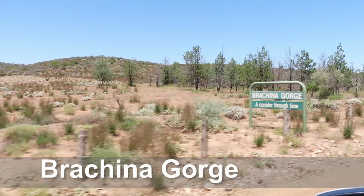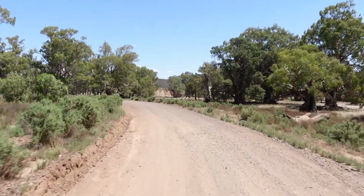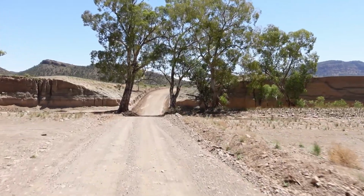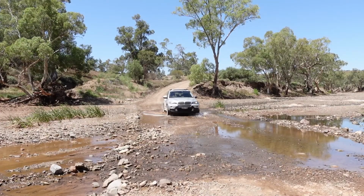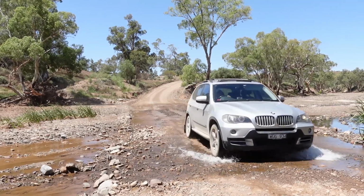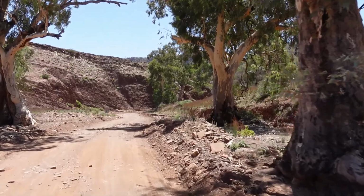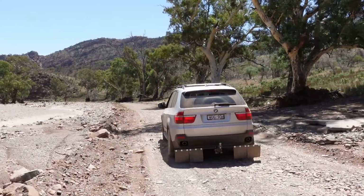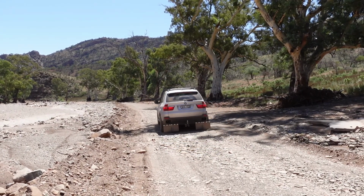The turn-off to Brachina Gorge is about 30 minutes from the Wilpena Resort and is 20 kilometres of unsealed road. For our drive, the track was in good condition, but the area around Brachina Gap becomes quite rocky. It isn't a problem for four-wheel drives, but if you are in a two-wheel drive, beware, especially when there's been rain. This spectacular gorge was once used as a pass-through for bullock teams and their loads.